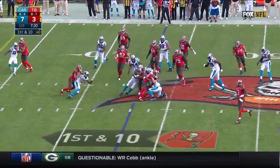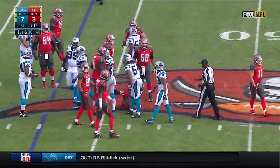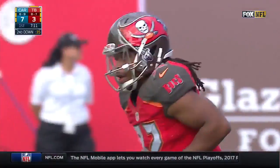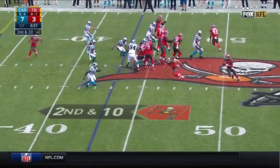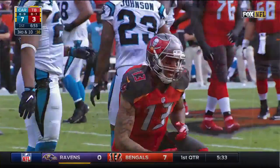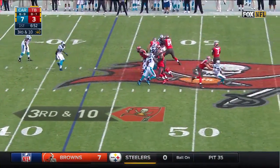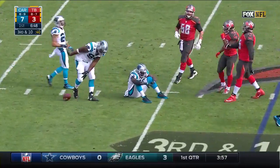Rodgers with his 5th carry, and already he is up to 45 rushing yards on the afternoon following that 27-yard run a moment ago. He gets a quick breather. Peyton Barber checks in the backfield. They fake the pitch to him, and wide open, but a drop by Mike Evans. Winston on a 3rd and 10, and the ball's tipped into the air, and it's dropped, nearly intercepted by Davis.